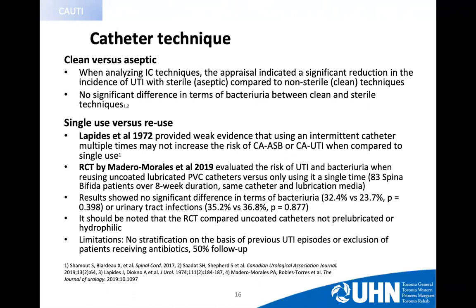And I wonder whether there's something that almost activates the bacteria to get into the urinary tract. It may have to do with the technique. It may have to do with the fact that catheters are reprocessed and it degrades the lining. Therefore, you can have almost these micro traumas allowing for the inoculation of the bacteria. So there's a number of theories, but it's important.